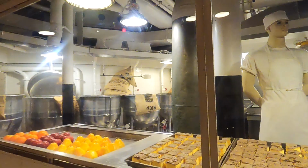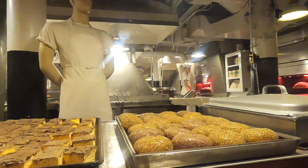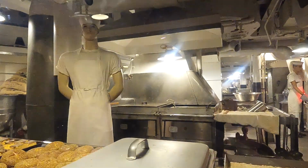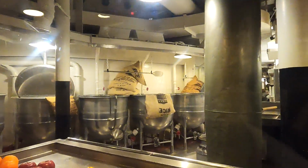So this battleship normally had a crew of about 2,500 men, and that is why there's so much food in this kitchen. These tubs are pots, not sure of the correct term, but they are huge. There is a lot of rice that needs to be cooked.